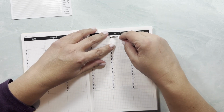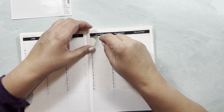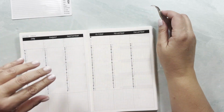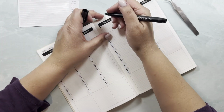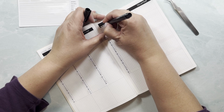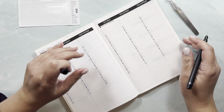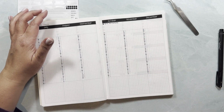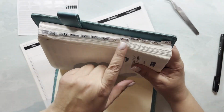I know I need to have my boiler serviced in October, right? So I'll just put this little dot here. You don't have to, but I had some extra space. Boiler maintenance, right? And I want to have these things like this. So I need to check in my old Hobonichi cousin. And the other thing I need to do is set up my tabs.